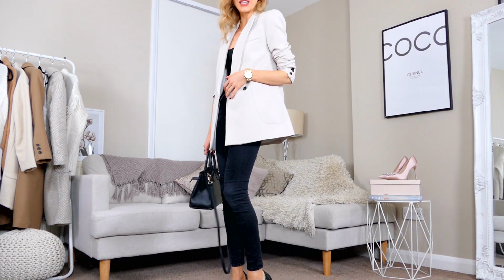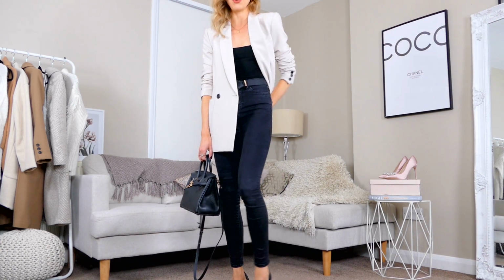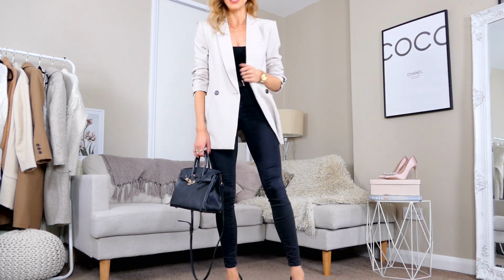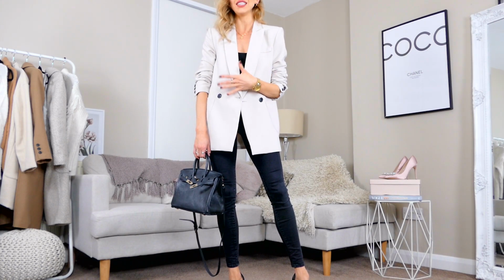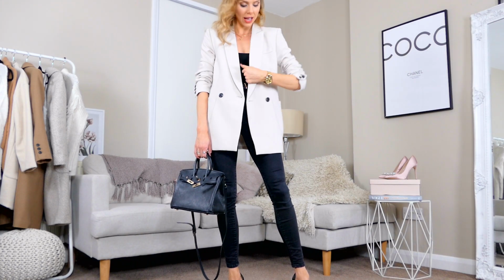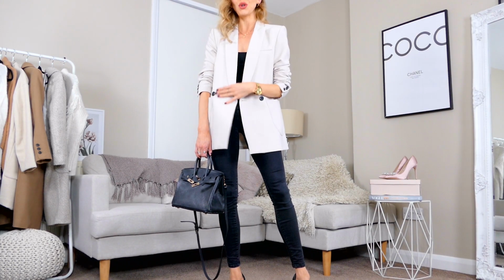This is the look a little closer. You can see just how beautiful the blazer is. I love the color of it as well. It's very muted. It's not quite white. It's not beige. It's this really nice light mushroom color, I want to call it.